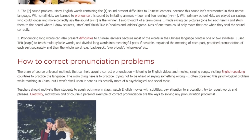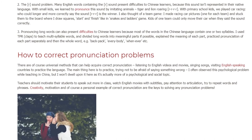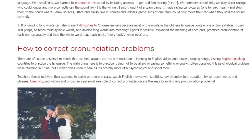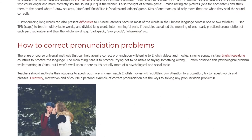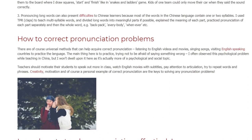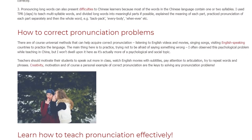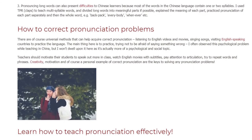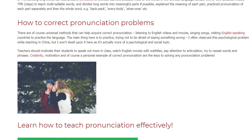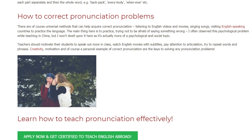How to correct pronunciation problems. There are of course universal methods that can help acquire correct pronunciation: listening to English videos and movies, singing songs, visiting English-speaking countries to practice the language. The main thing here is to practice, trying not to be afraid of saying something wrong. I often observed this psychological problem while teaching in China, but I won't dwell upon it here as it's actually more of a psychological and social topic.